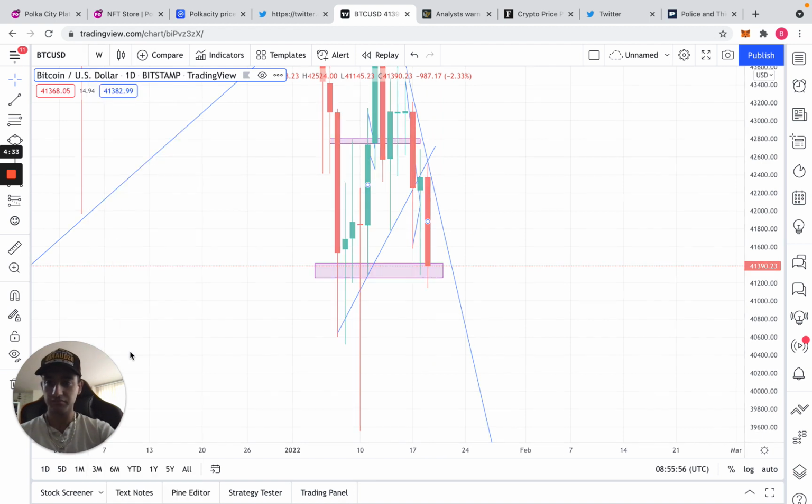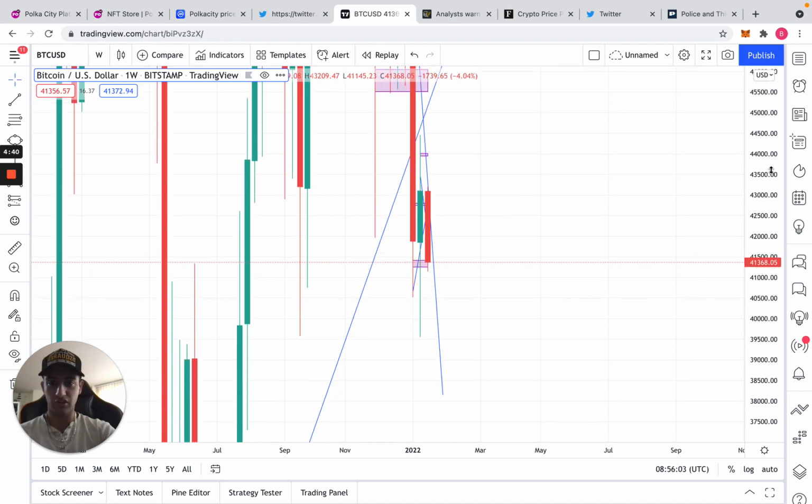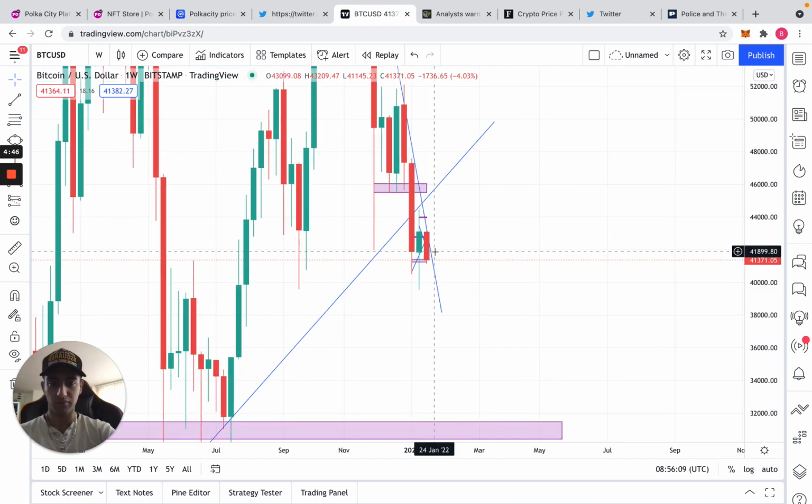Let me show you worst case scenarios and best case scenarios. Okay, so best case scenario as of this week, if we do actually break out of this zone, guys, we could actually see a potential pump from 41,700 to literally about 46,000, okay, and then we'll be hit with resistance right there.